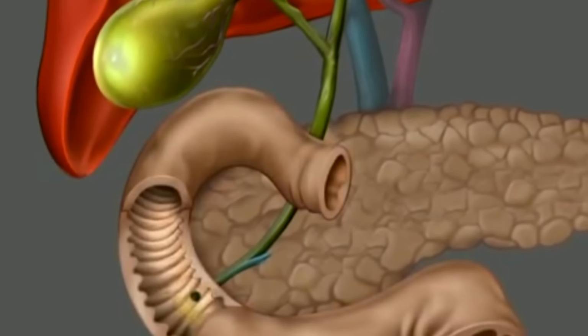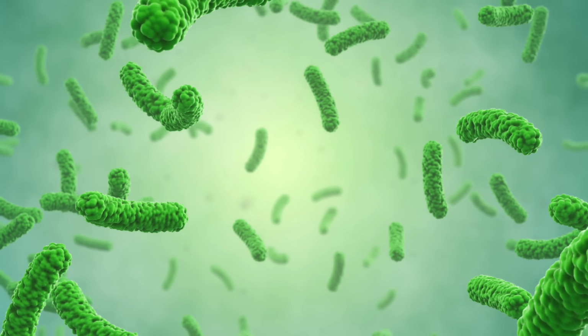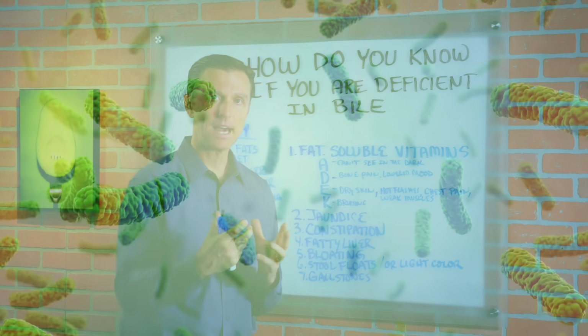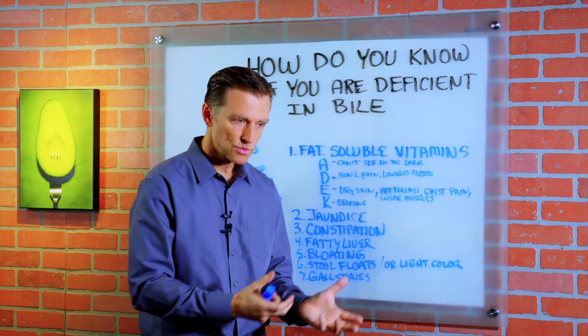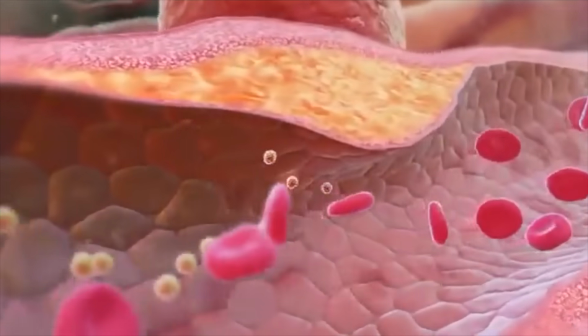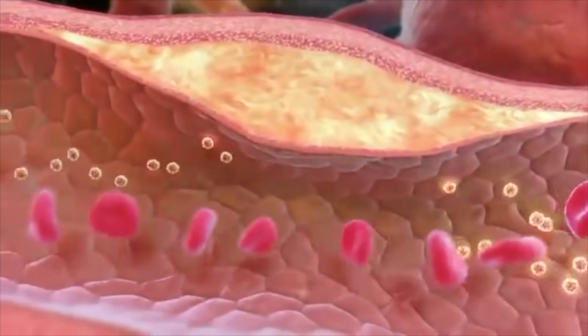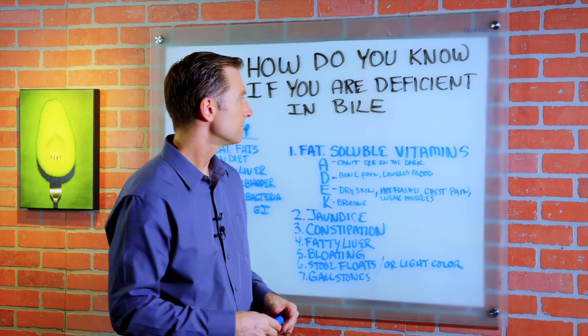But bile does a lot more than that. It helps keep your microbial balance in check. It helps keep the fat from building up in the liver. It helps remove toxic waste through the body. It helps eliminate the excess cholesterol that your body doesn't need. It even helps lubricate the colon to allow food to go through the body a lot easier.